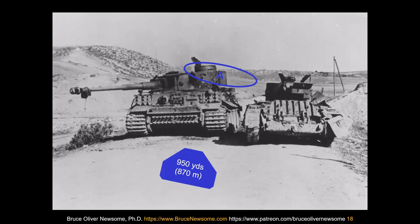This is a photograph not of the company positions, it's of Tiger 231. So this is the best photograph I can show you of Company A's positions. So that's the hill they're on. By the way, that slope is not connected with this nearer hill here. So this higher hill, there are no forces on that higher hill. That's a separate hill, and it's closer to Tiger 231 than the hill that Company A is on. These two hills are not connected.